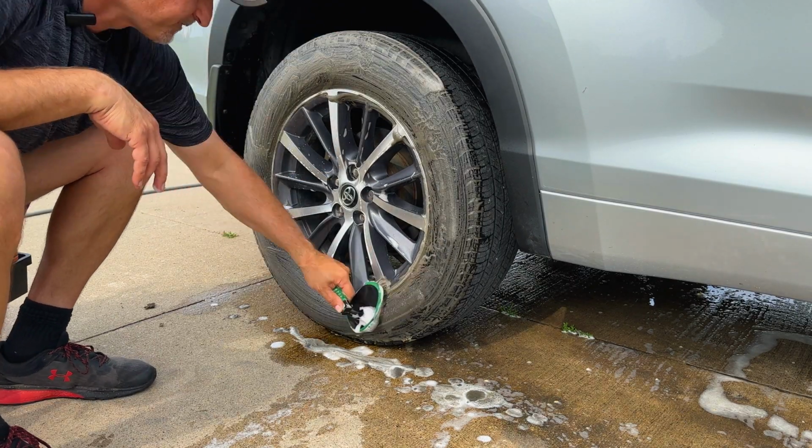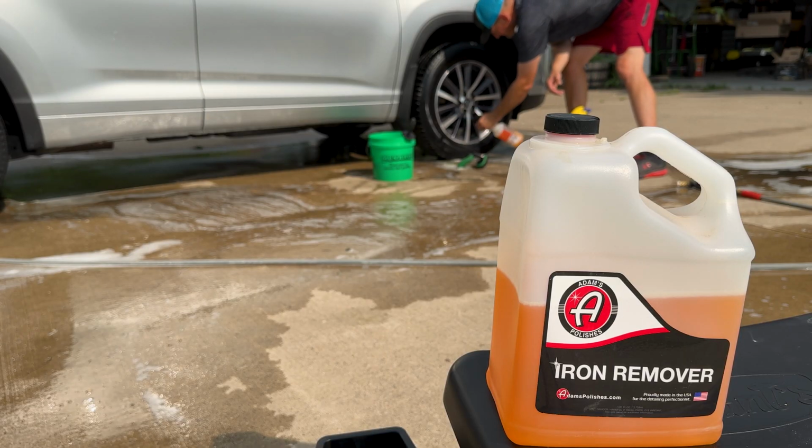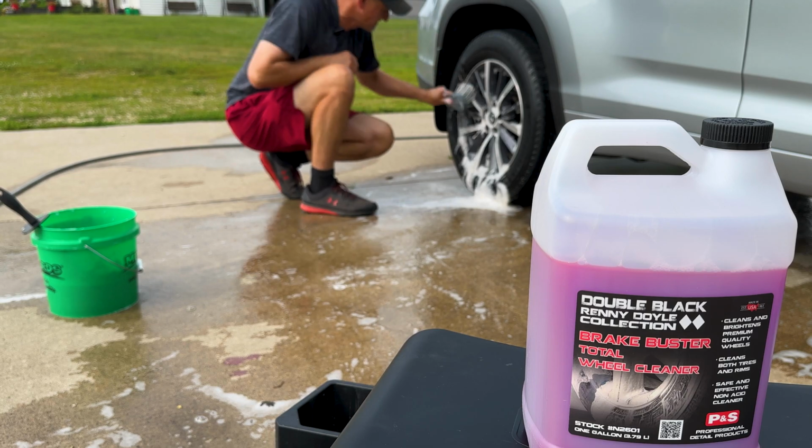I'm using some super clean to remove the blooming off these tires. Then I'm going to use some Adams iron remover and P&S brake buster to get these rims completely clean.